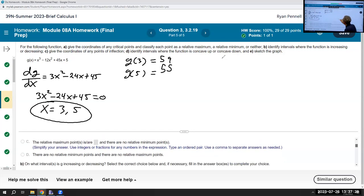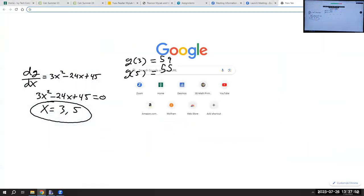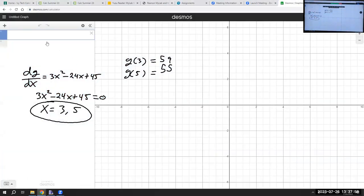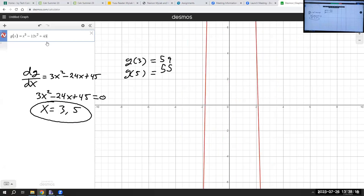Again, we could just plug that in a graphing calculator and graph it, just by eye. Where is it increasing or decreasing? That can really help, by looking at the graph and seeing where that occurs. I'm going to use decimals, but of course you can use a graphing calculator. I'm going to use decimals to demonstrate. So we had dx equals x minus 12x squared plus 45x.